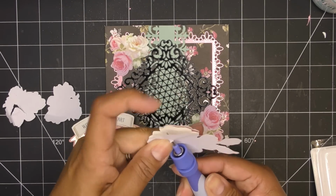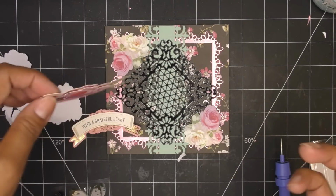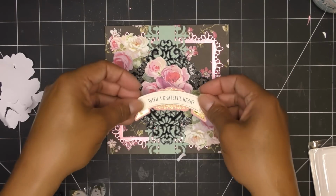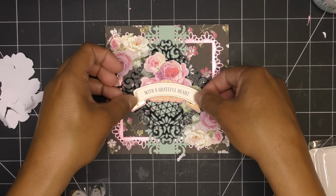If you're afraid to just take this backing off and you want to reposition it and things, it's not super sticky and you can always pick it up, but just leave that backing on there, put some glue, and then go with that, you know. I'm not pushing this down quite yet. I just want to see where we're at. If I put that there. Okay.